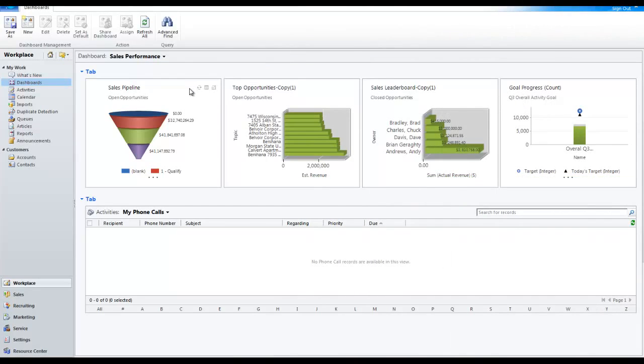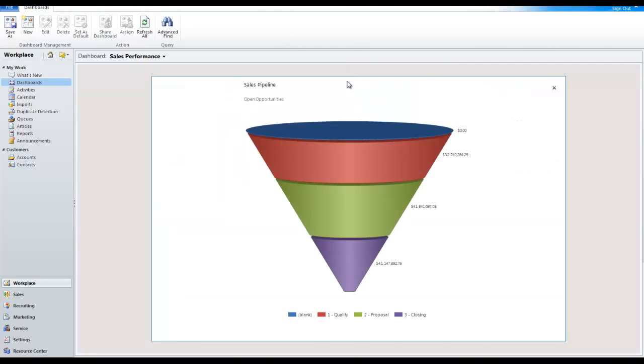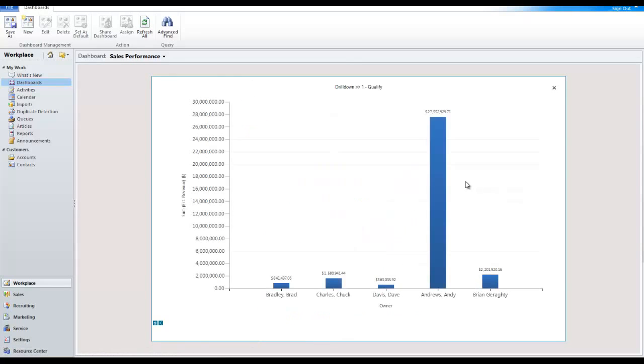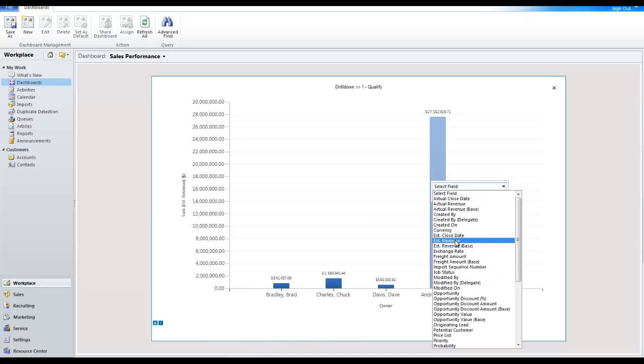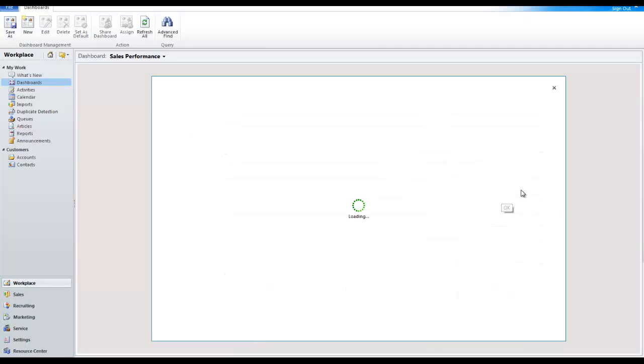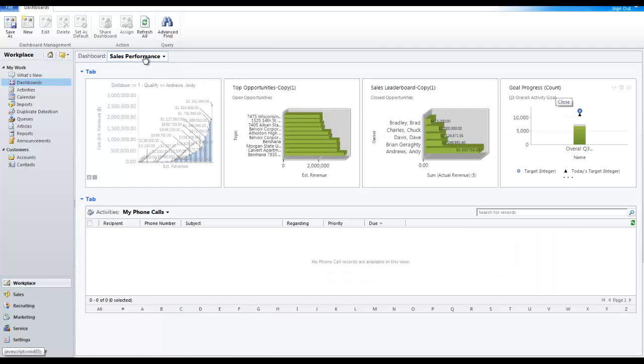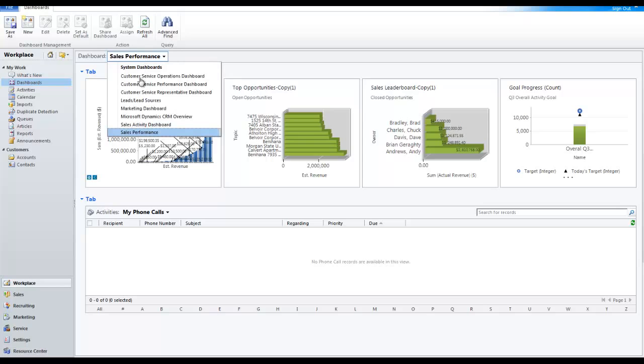Dashboards. Dashboards are a new feature in CRM 2011, and essentially they give users and administrators alike the ability to visually represent their living, breathing data in a real-time format from within the system. What's more is that it gives the user the ability to use a slicer tool to deep dive into their data for purposes of data mining or personal business intelligence.